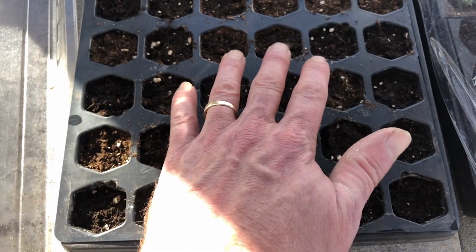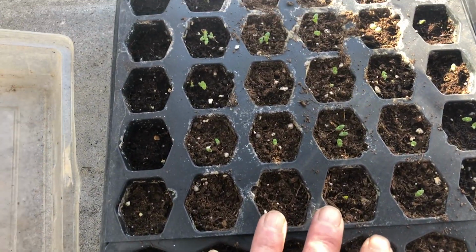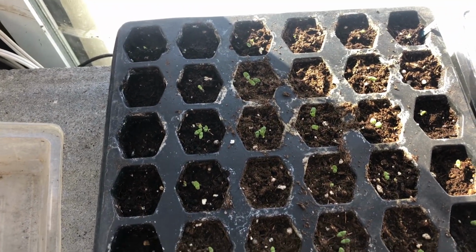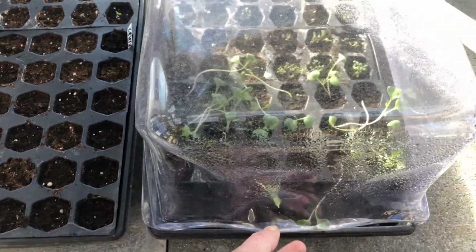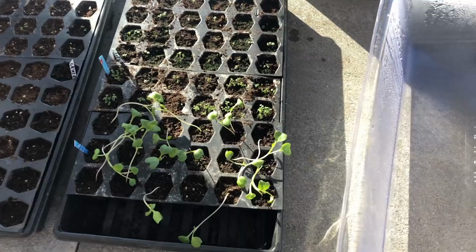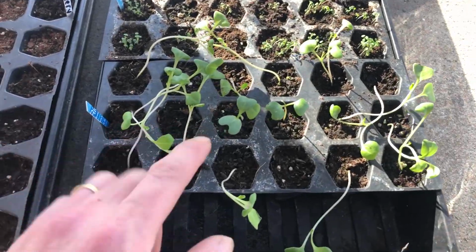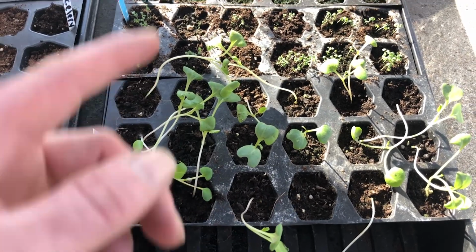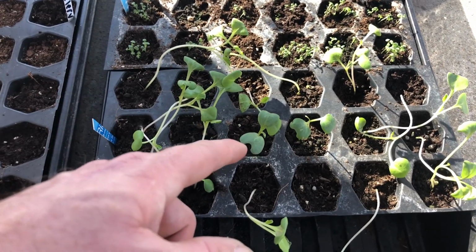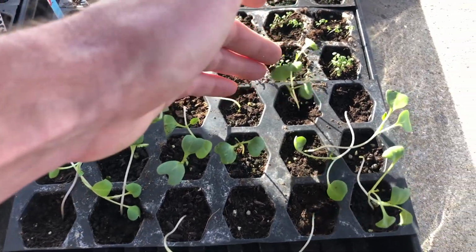This is 7 days roughly. I'm very impressed with the lavender. I like that this germinated so easily out here. And in this tray, these are seeds that were started inside. So these are broccoli. They got pretty leggy inside because I forgot to drop the light down once these had popped above the soil. I think we're going to be okay.